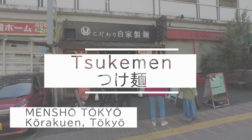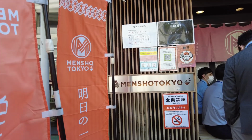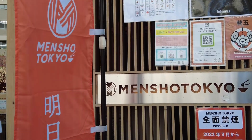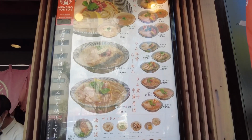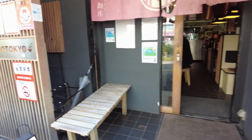On this day, I went to Menshō Tōkyō in Korakuen. Menshō Tōkyō is known for tsukemen and ramen using lamb broth as well as pork broth. So this place is rather unique. Ramen and tsukemen are similar, but ramen is a noodle soup, so the noodle is within the soup, while tsukemen is a noodle dipping dish, so they are separate, and the broth is thicker than ramen's.